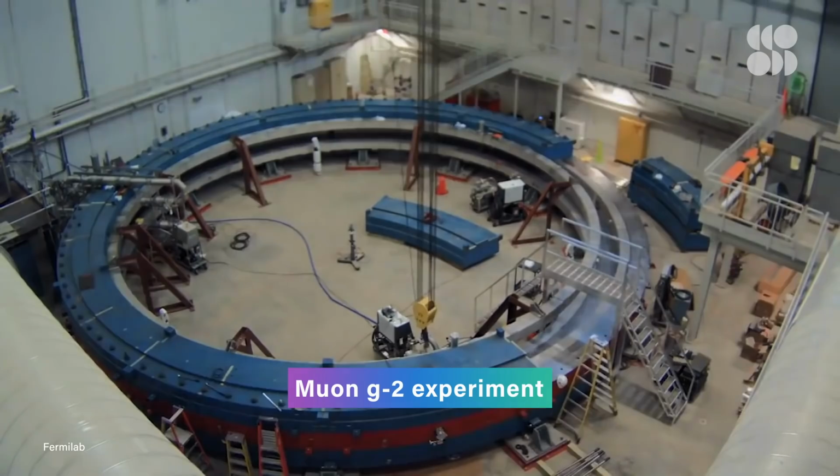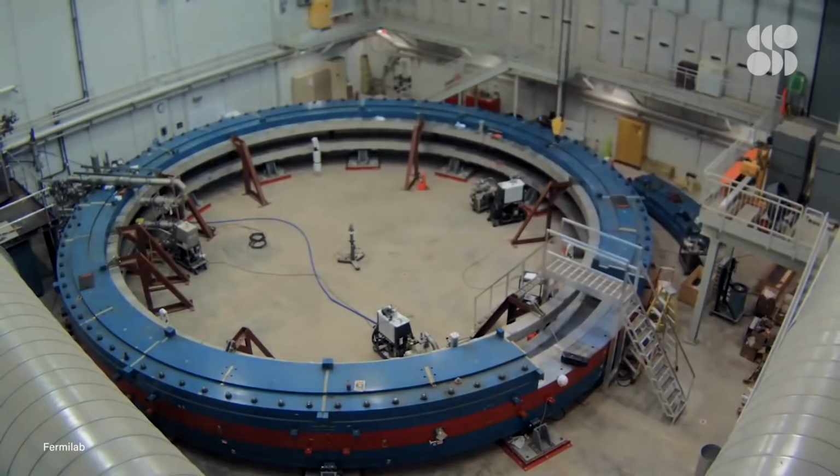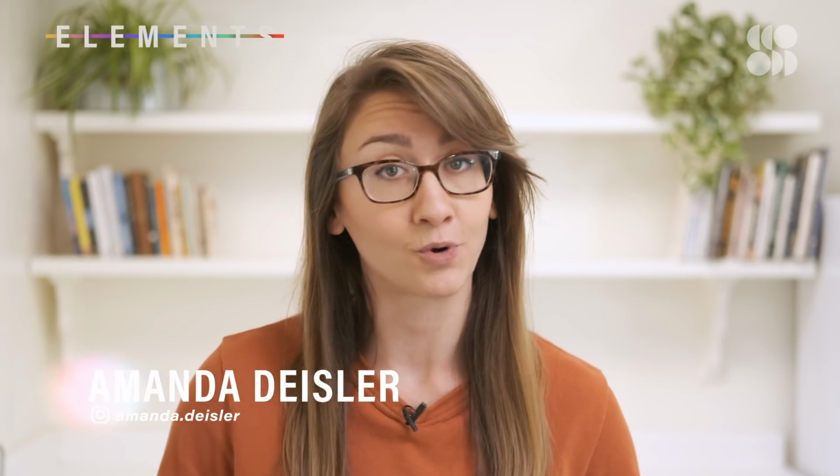Fast forward to April 7th, 2021, that highly anticipated measurement is finally in, and it seems like the Brookhaven results weren't a fluke. This means that our current understanding of the universe may not account for every particle and force within it, and therefore may need to be entirely reworked.